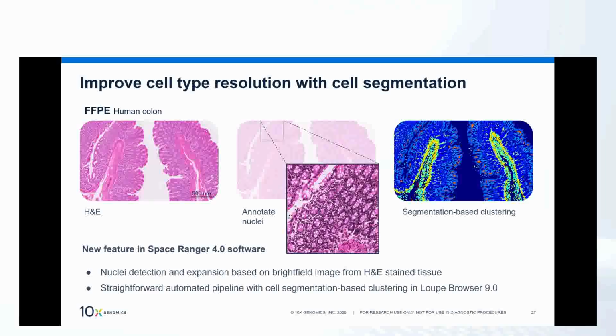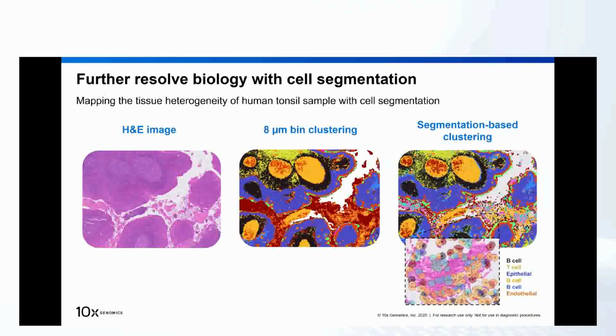If we do this, this is just an example here from an FFPE human colon, just the H&E image shown on the right. In the middle, you can see if you zoom in here, our software allows you to annotate the nuclei and then do segmentation-based clustering here. And so this is built into our Space Ranger software now, a straightforward pipeline, and it's integrated into Loupe Browser version 9. And this is a reason why you would do this.